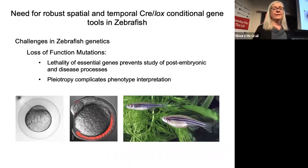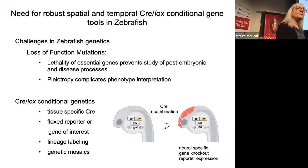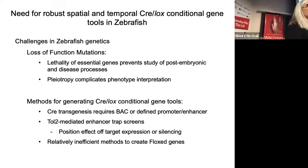One of the ways that we get around this in the zebrafish model system is to use Cre conditional genetics. Cre is a recombinase from bacteriophage. It recognizes site-specific sequences called loxP sites, and it allows for recombination of cassettes. In zebrafish, we can use this in a tissue-specific way to drive Cre and either invert or excise a cassette that leads to lineage labeling, loss of function mutation, genetic mosaics, and cell autonomous studies. And one of the critical factors impacting our ability to apply Cre genetics ubiquitously across the genome, or at any gene of interest, is really our methods for generating these tools.